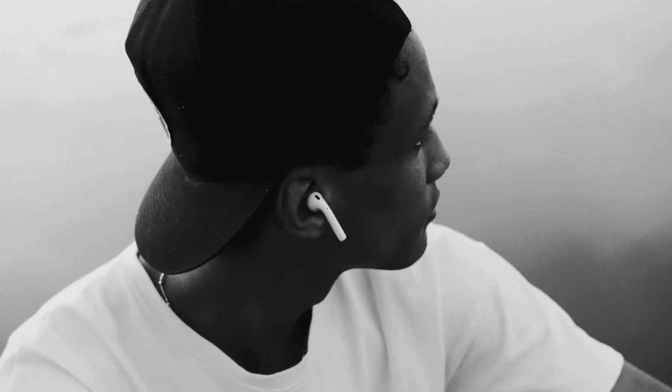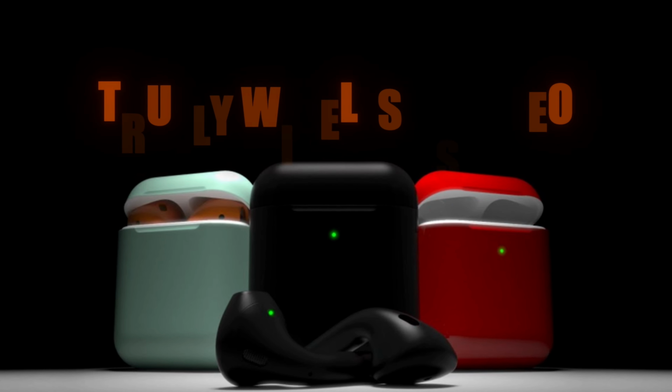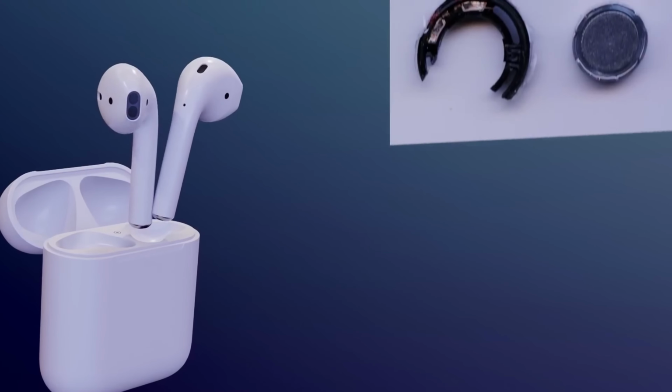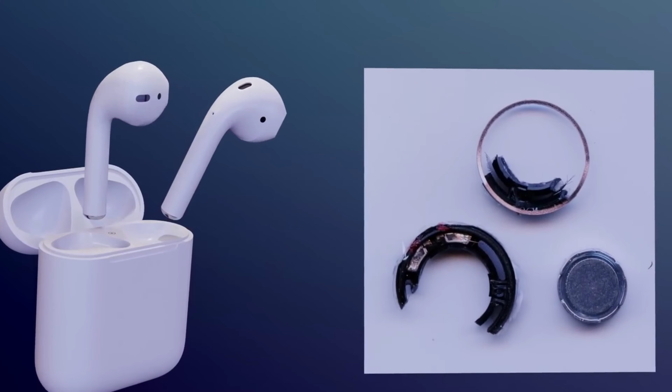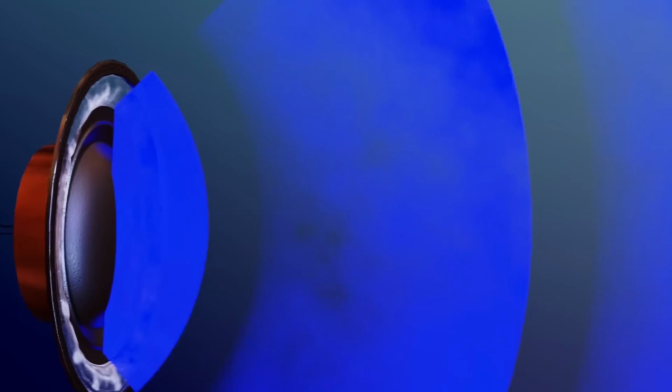Imagine this. No wires, no neckbands, just pure, seamless sound floating from two tiny earbuds. That's the world we live in now. So, what exactly is TWS? It stands for Truly Wireless Stereo, a clever mix of Bluetooth and mini processors built into each earbud. In simple terms, each bud has its own tiny brain, processing sound separately, but syncing perfectly to deliver rich, balanced audio. No cords, no tangles, just freedom.